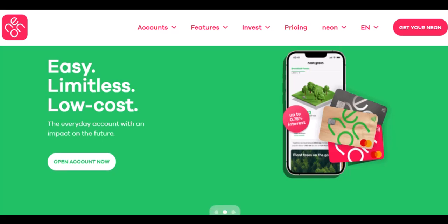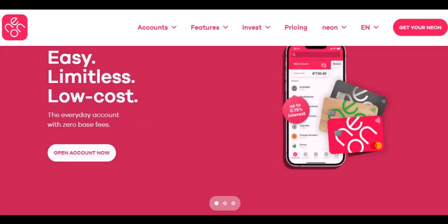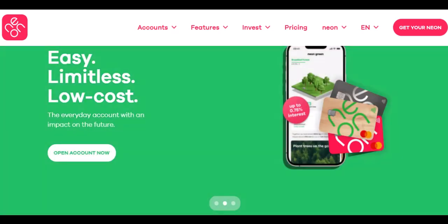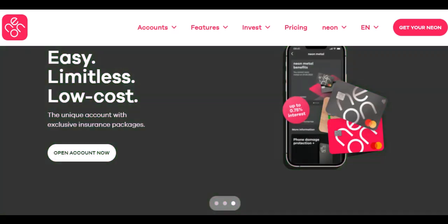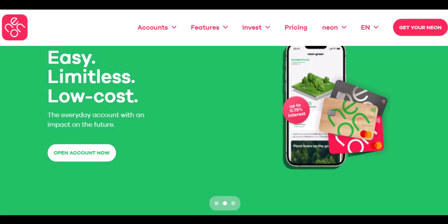Paper everywhere, crumpled in your bag, stuffed in drawers. Trying to track your expenses can be a nightmare, especially if you're juggling personal and business finances. But what if there was a way to automate the whole process, say goodbye to paper clutter, and gain control of your spending? Enter expense management tools like Neon.